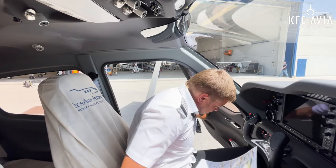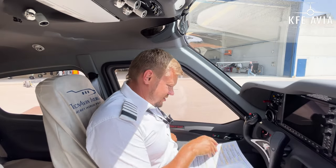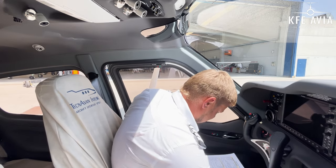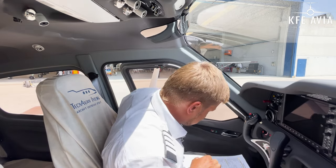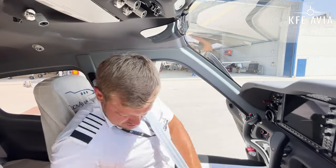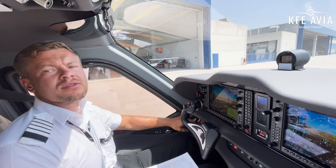Okay, here I am on my own. So let's do the before engine start checklist. Pre-flight inspection completed. Parking brake is engaged. Seat belt set. Pilot briefing is the same. Clear prop!